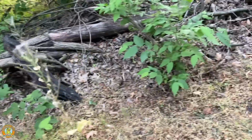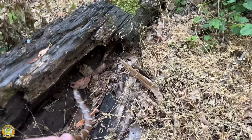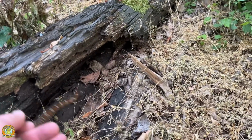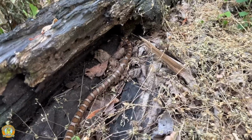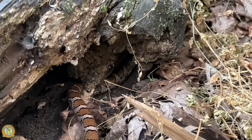All right, so this milk snake, we found him crossing in this direction. So we are gonna release him right here. I'm gonna see if he wants this log. Sometimes they like these little logs and crevices. So we're just gonna release him right in there. I'm gonna zoom in on him so you guys can watch him go.